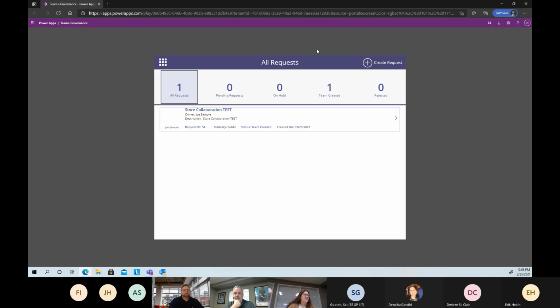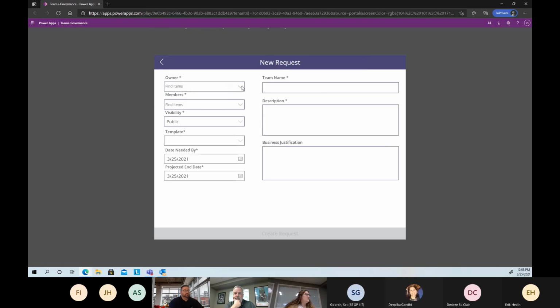Say I'm a store manager and we have a bunch of initiatives coming up. I know that we're going to need a lot of collaboration, files to share, things like that. So I'm going to go in here in my Teams Governance app and create a request. I'm going to put me as the owner and some members. I know Deepika is on the team, and I know I need Josh on here as well. And we're going to add Neil too. Neil's going to be our GM, our general manager, for this example today.